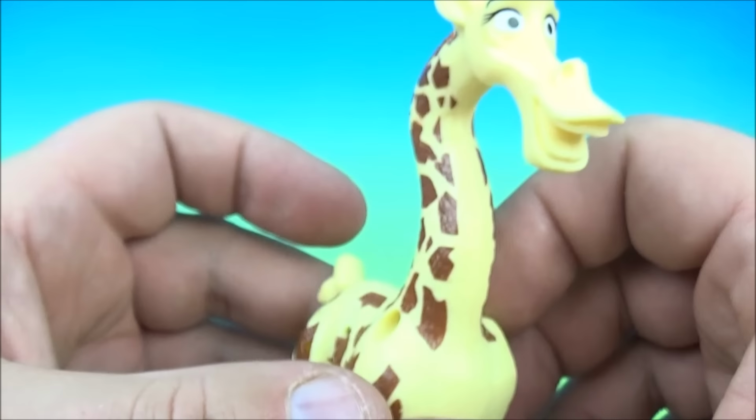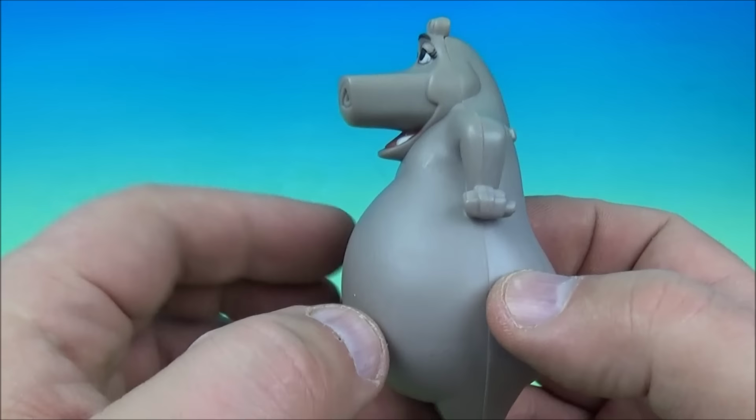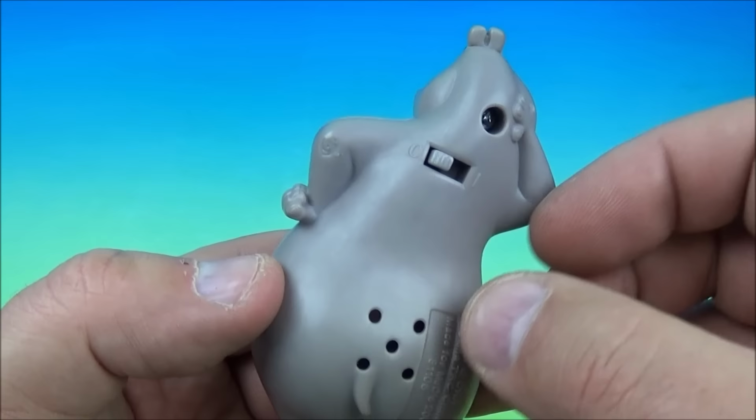Fourth toy in the set is Gloria, and she is a hippopotamus. Can you say that 3 times fast? Hippopotamus, hippopotamus. So we'll flip the switch and let's have a listen.